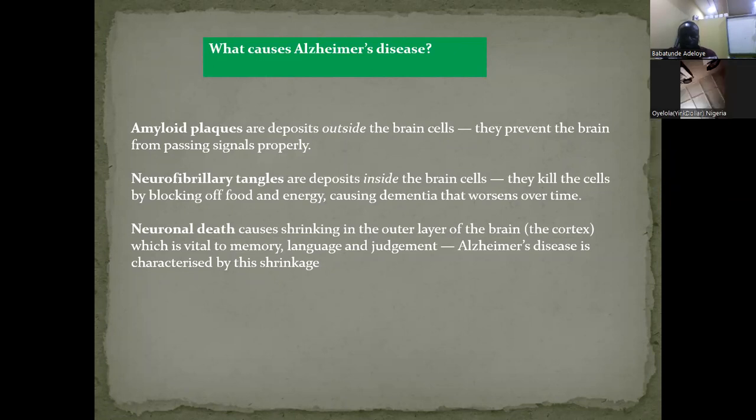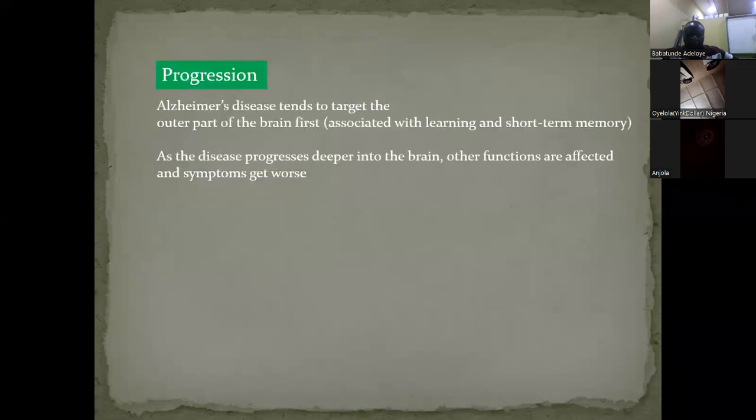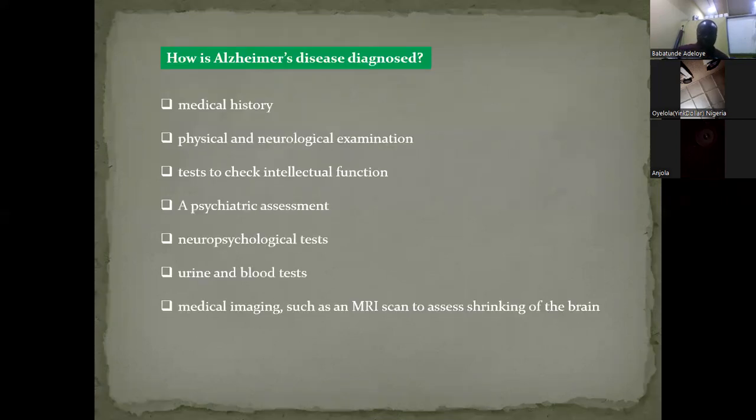Neuronal death causes shrinking in the outer layer of the brain. That is, the brain becomes smaller. And this layer is vital to memory, language, and judgment. So Alzheimer's disease is characterized by this particular shrinkage. That is why when you scan the brain and you notice the shrinkage, then you can be sure that the person has Alzheimer's. How does it progress? Initially, it will target the outer part of the brain, which is associated with learning and short-term memory. And as the disease progresses deeper into the brain, other functions are affected, and the symptoms definitely get worse.